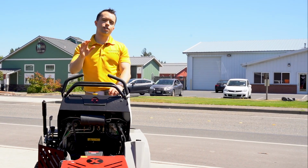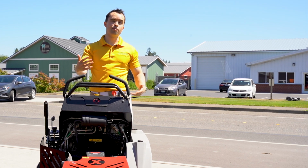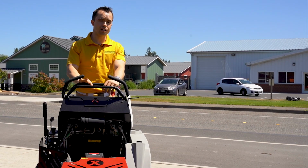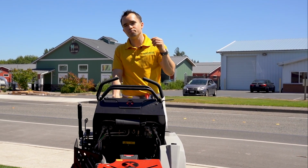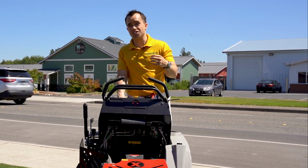Now you might wanna switch brands of the mower that you're using or potentially even switch the type of mower, from like a sit-down mower to a stand-on mower. Keep in mind, another cost associated with the actual mower is the cost to train all of your new staff. In my opinion, this is potentially the most important thing to consider when it comes to what type of mower you're buying and the cost associated with it.